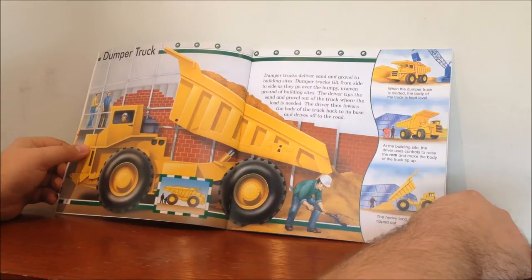The driver tips the sand and gravel out of the truck where the load is needed. The driver then lowers the body of the truck back to its base and drives off to the road.